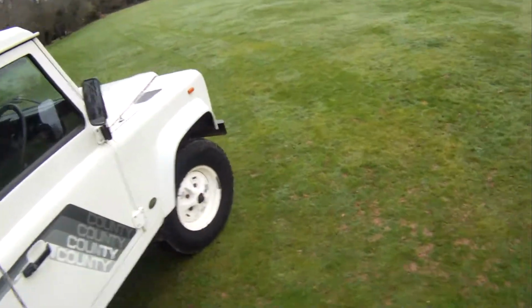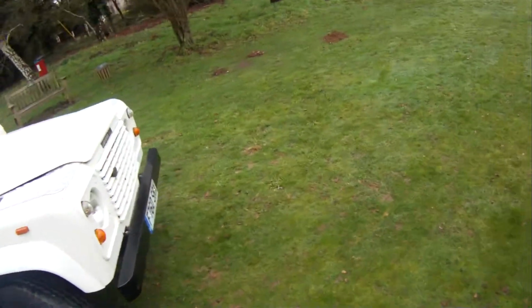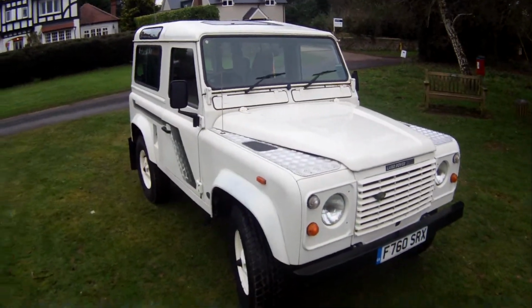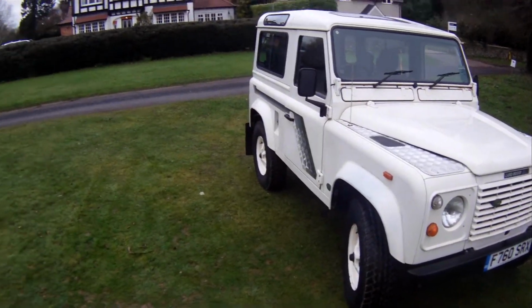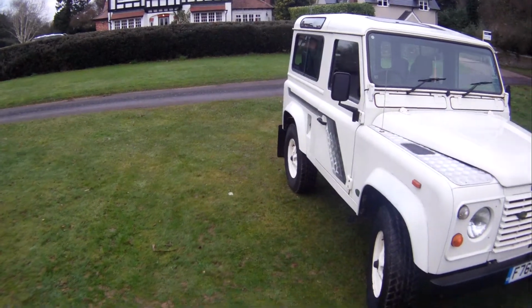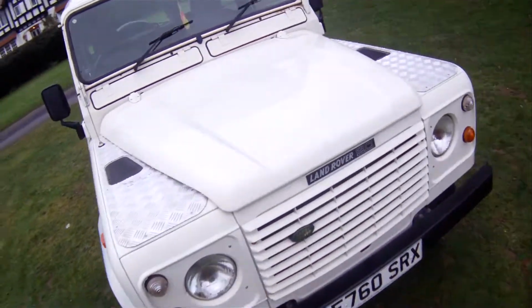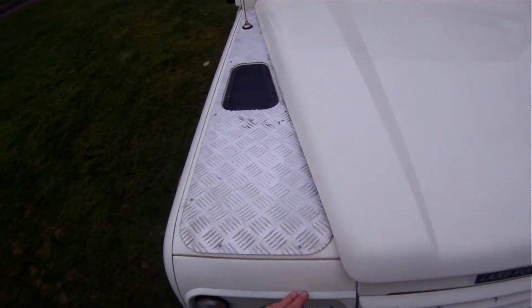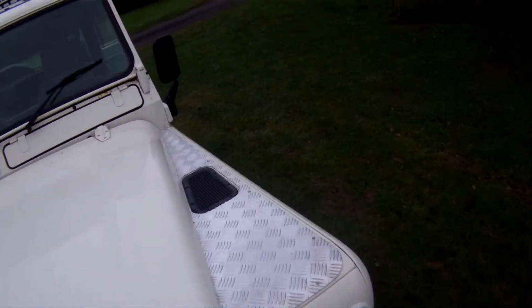Right, let's walk around and pick out some good bits and bad bits. Very few bad bits, considering it's 26, 27 years old. She's in lovely shape, really is. And very original. I'm sure it has had some paintwork over the years, but basically it's a very original car. Around the front end, not paint loss as such, but just where the paint has got very thin over the years on the top of here, and the same on the other side there.